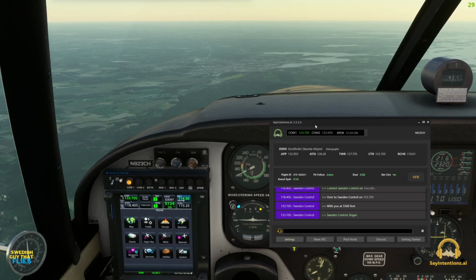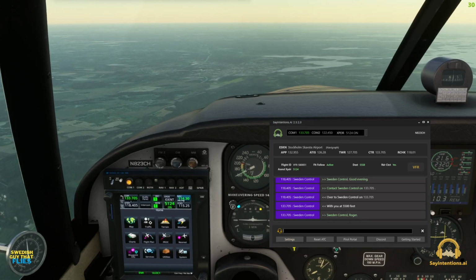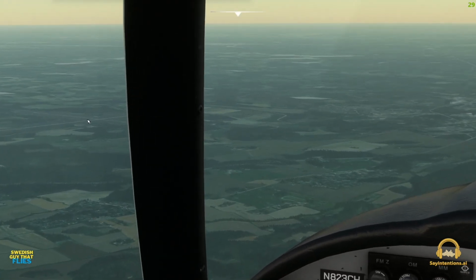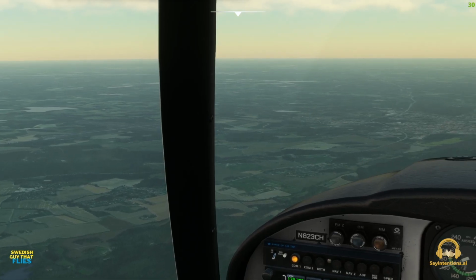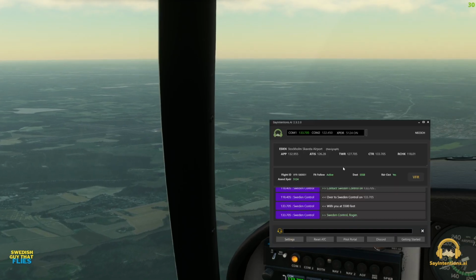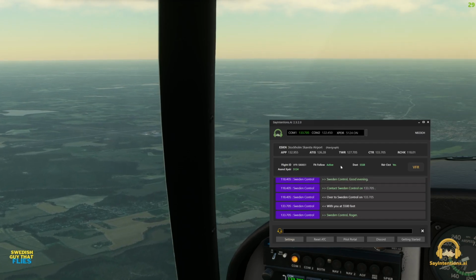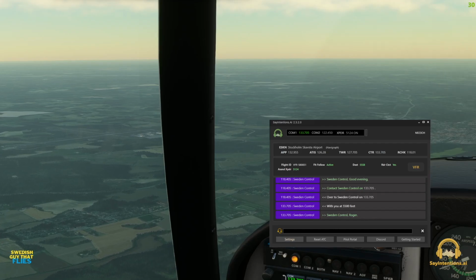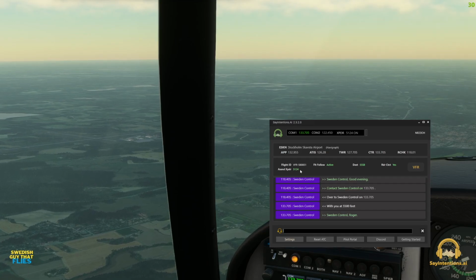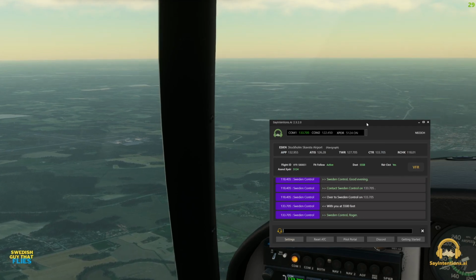So this is the SayIntentions app. We see the closest airport right now is Skavsta, which is just to our left nose. Yeah, there's Skavsta right here. That's also a nice airport to fly into. I use that quite a lot when I'm flying around in Sweden. We see here our flight ID, flight following is active, destination is Bromma, ESSB, and this assigned transponder.